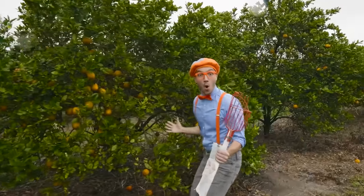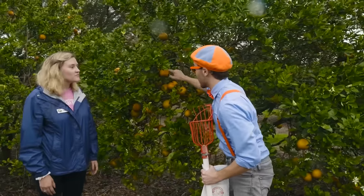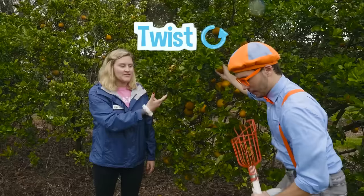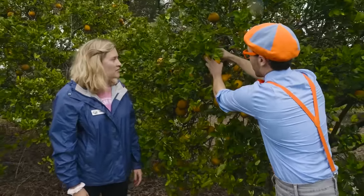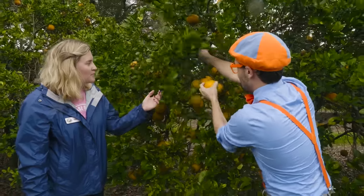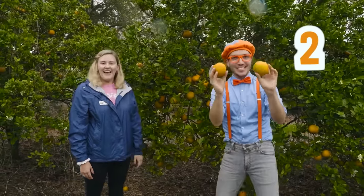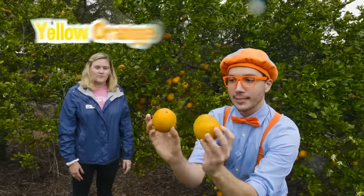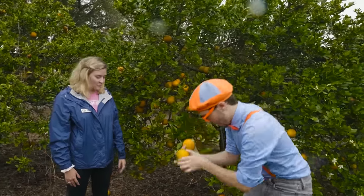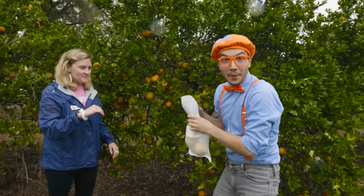Whoa, there are so many oranges on this one. Hey, Amy, let's pick this one right here. So how do I pick this orange? All right, so what we're gonna do is you're gonna pull and twist. So I'll set that down. We're gonna pull and twist. There you go. Twist and pull. Pull. Whoa. You got two. I picked two oranges. Yeah. And look, they're a nice yellowish orange color, which means they're gonna be super sweet and tasty. Yeah. Okay, so I'll put these in our orange bag. Mm-hmm. Pick some more oranges.